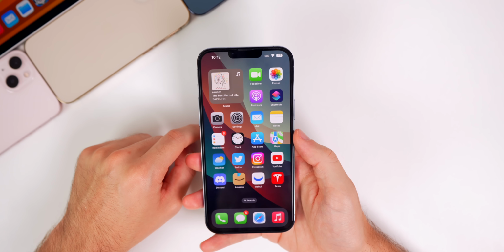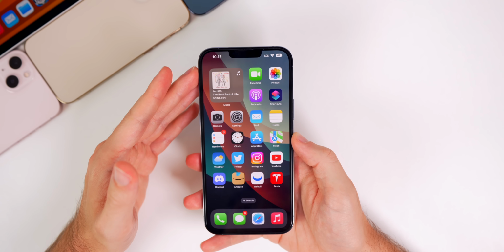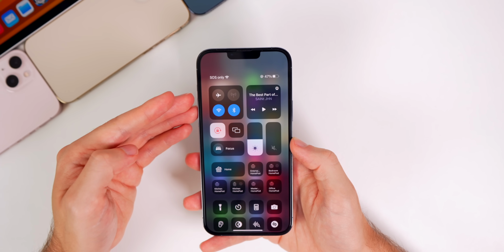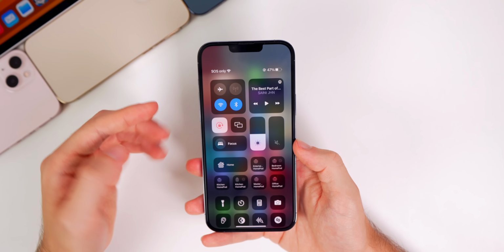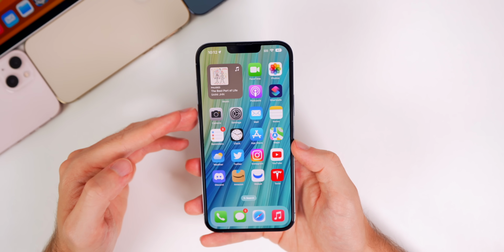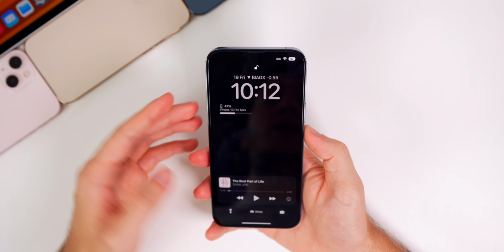Now, as far as bugs go, I have had a few bugs here on this latest version of iOS 16, and the first one I want to talk about has to do with your lock screen and focus modes. So if you have a focus mode linked to a specific lock screen, like for example, if I go into sleep, you will see it changes my lock screen and my home screen wallpapers. So if I press lock right here, you can see my lock screen is different now.